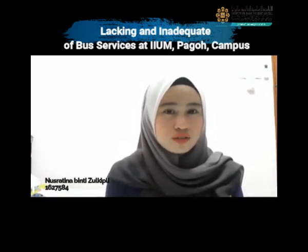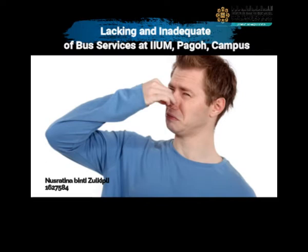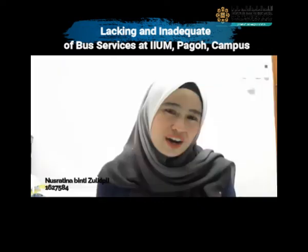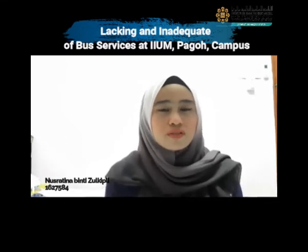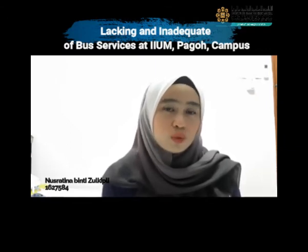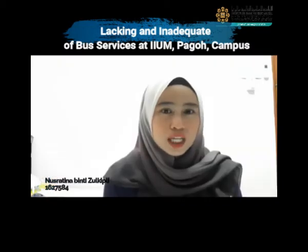Next, another lacking of IIUM buses that we have discovered is that the seat produces a bad odor towards the passengers. Specifically, the passengers are the students. The bad odor might come from the students themselves, whereby it comes from the sweat from their shirts and is then transferred to the seat, or maybe from the water that the students spill accidentally. Furthermore, some of these seats are broken. As a result, it could minimize the number of passengers who get on the bus.